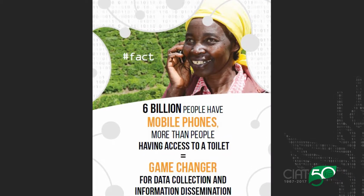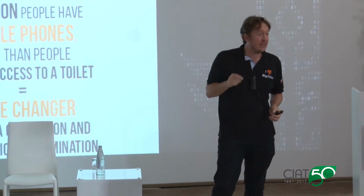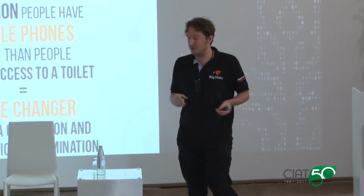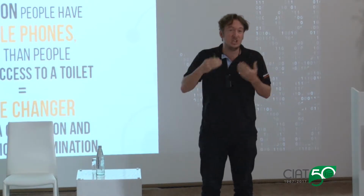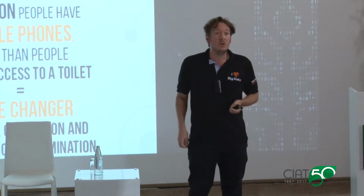But 6 billion people have mobile phones. More people have access to a mobile phone than they have access to a toilet. That's a phenomenal statistic. And it's constantly increasing, and those phones are getting smarter.